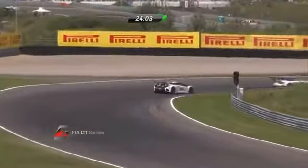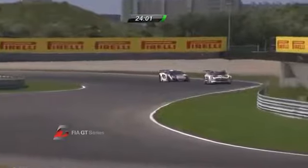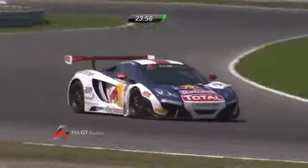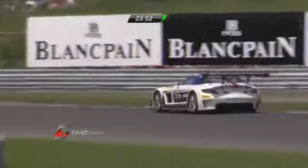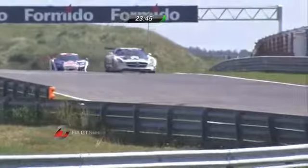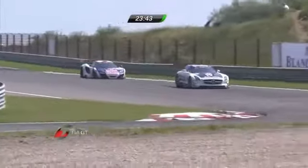Totally different lines. Interesting that Seyfarth comes in very, very much earlier, and the same here at this left-hander. Whereas Alvaro Parent in the McLaren, you can see the understeer in the McLaren, you can see that right front, you can see how much lock he's having to apply to the McLaren to get the car to have a continuous turn in turn 8.